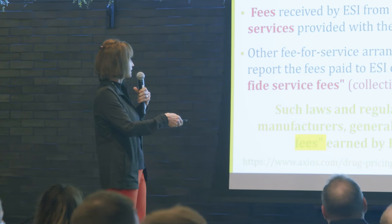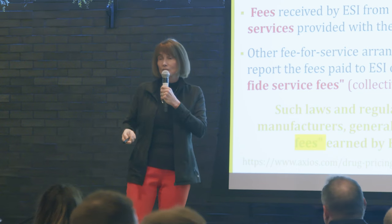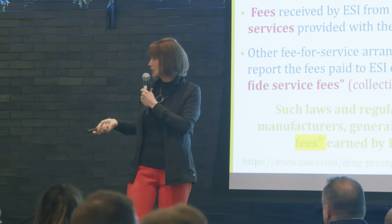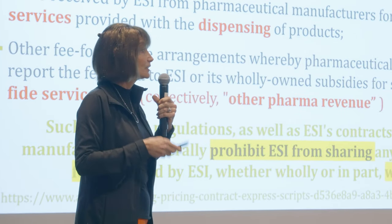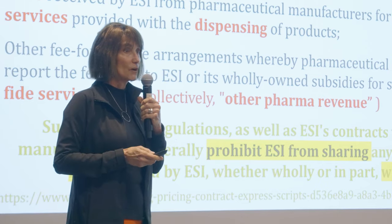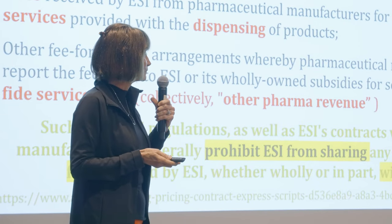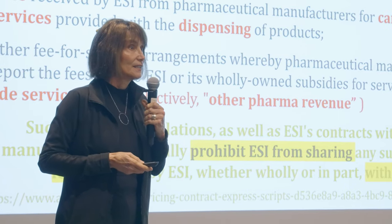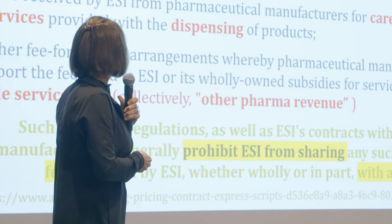Pharma revenue was interesting. I think it was 2017 when the SEC tried to find out where Express Scripts' revenue came from. It took them a year to get that information from Express Scripts. And at the end of the year, it turned out 40% of Express Scripts' revenue came from pharma. And they said, if 40% of your revenue comes from pharma, why don't you call pharma your clients? There's a lot of money that goes in from pharma to these PBMs.